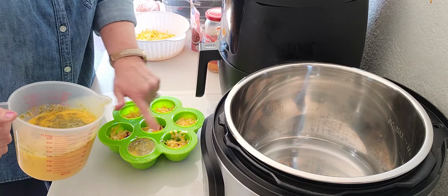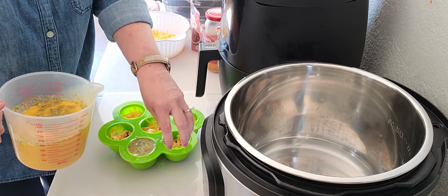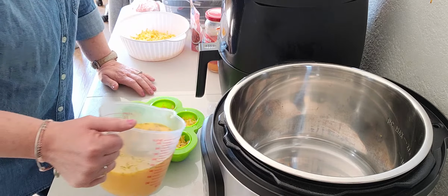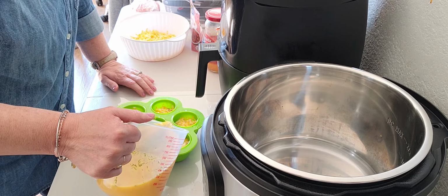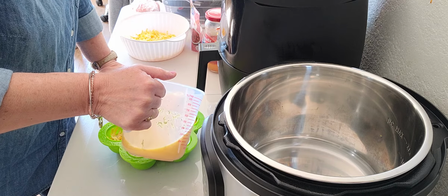What I'm doing now is I'm just pouring my egg mixture up to the top right here. Now, when these are cooking, they are going to puff up and rise, but when they cool off, they're going to go back down. So pour your egg mixture in your mold, not your mole, in your mold.